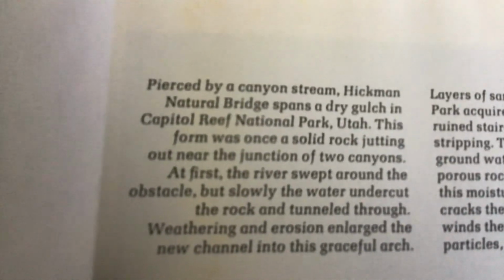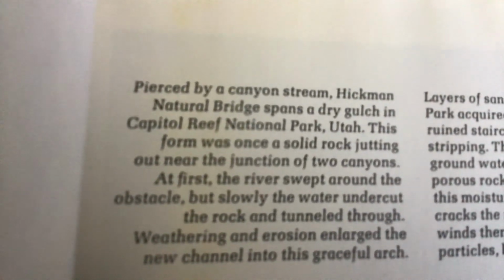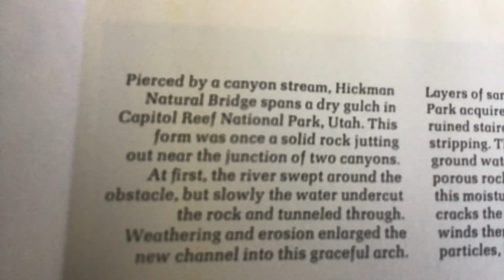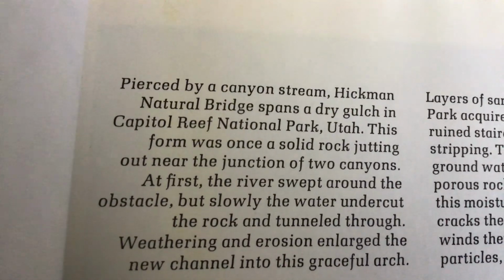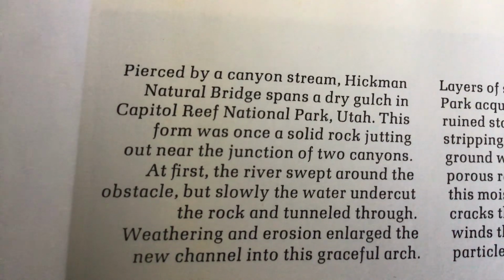Used by a canyon stream, Hickman Natural Bridge spans a dry gulch in Capitol Reef National Park, Utah. This formation was once a solid rock jutting out near the junction of two canyons. At first, the river swept around the obstacle, but slowly the water undercut the rock and tunneled through, weathering and erosion enlarged the new channel into this graceful arch.